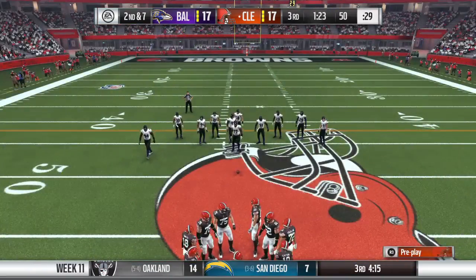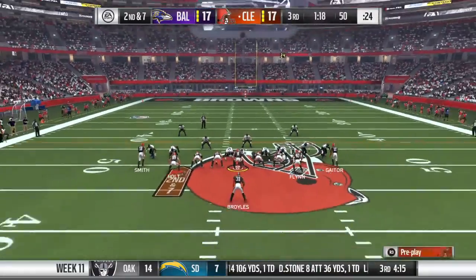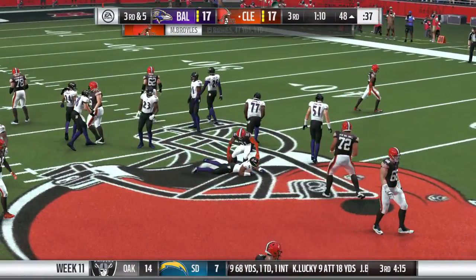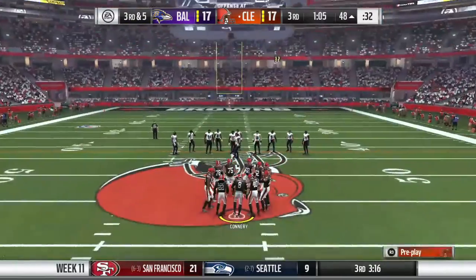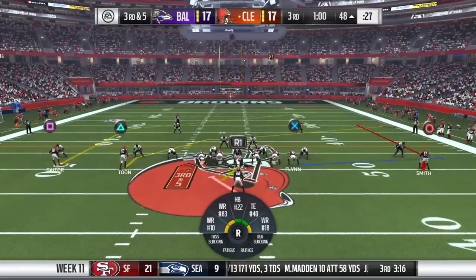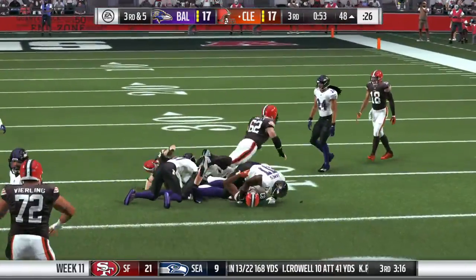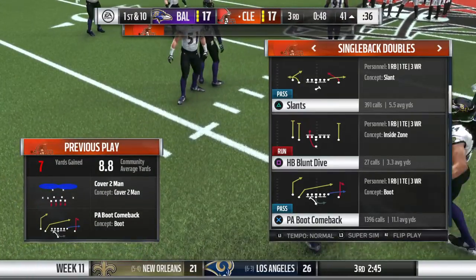See if they stay on the ground for second down. They'll give it to him right up the gut. And he'll get this into enemy territory, but not by much as he's down to the 48. Just a couple on the pickup there, and now it's third down. So third and medium here, 3rd and 5. Back to throw here. He's got his man on the crossing route. And he will have first down yardage as he's brought down at the 41.